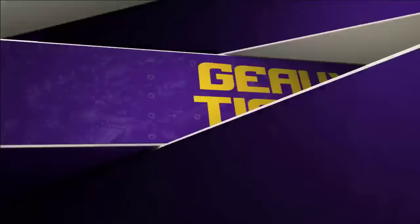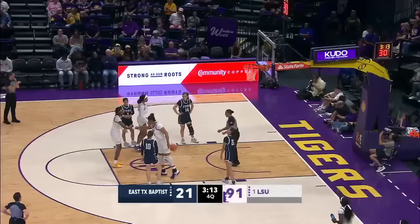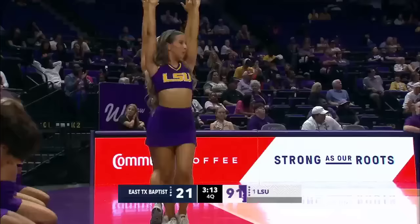Great job of Kent coming off that screen, and she just threw it. So a lot of times you say, just throw it to the back of the backboard and make her go get it. Now Samaya, 9 rebounds to go with 7 points, and now has 8 on the free throw. LSU's been a little bit better here in the quarter at the line. They're 5 for 5. And in the half, they're 10 for 13, so that number has gotten better since halftime. Second one is good by Smith, 92 to 21.